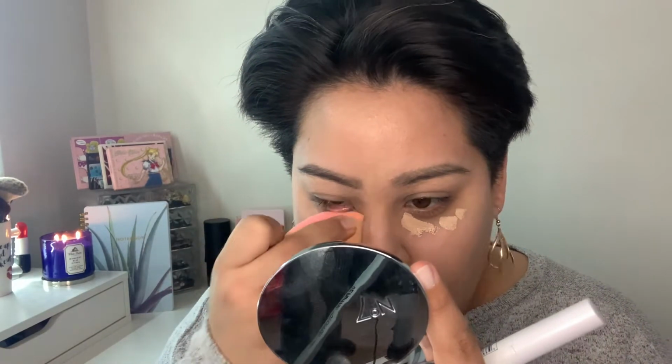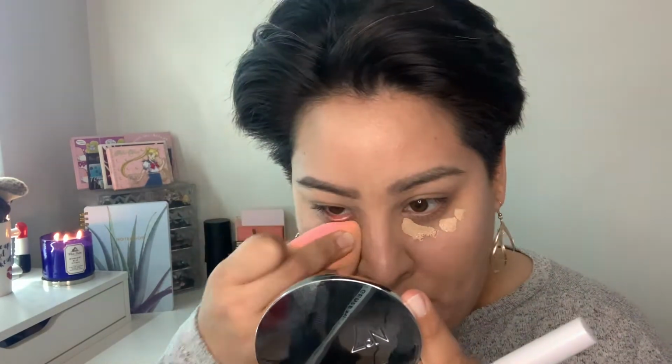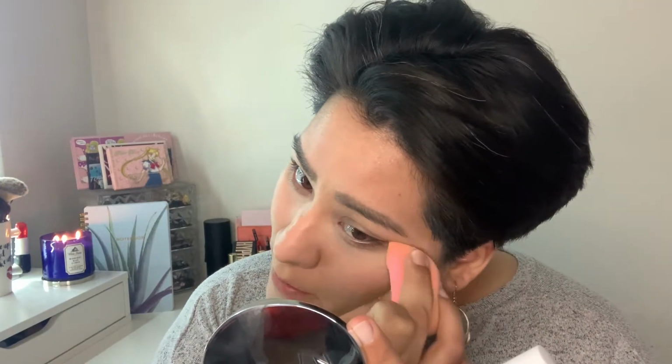I'm not sure if it's the sponge that's absorbing too much product, which is kind of what it seems like to me. I feel like it's absorbing a lot of product, and I did make sure that I really well cleaned it out. I did do my eyebrows with the e.l.f. Instant Lift Brow Pencil. I'm gonna have my NYX brow gel here that I'm gonna set my eyebrows with. There we go. I feel like I needed that little extra coverage.